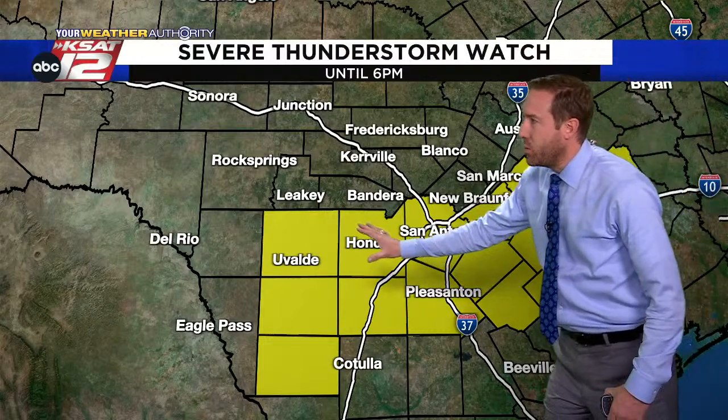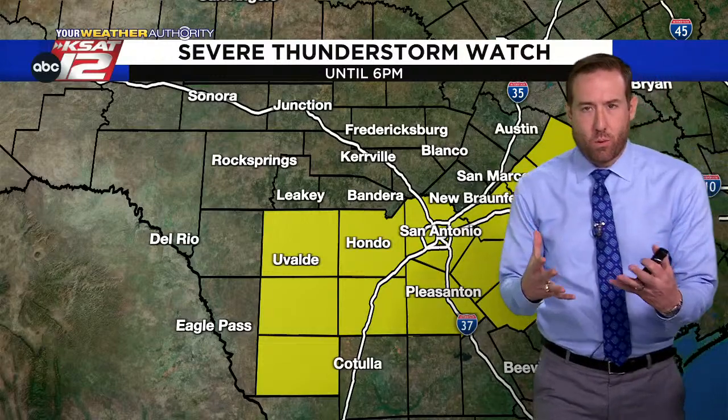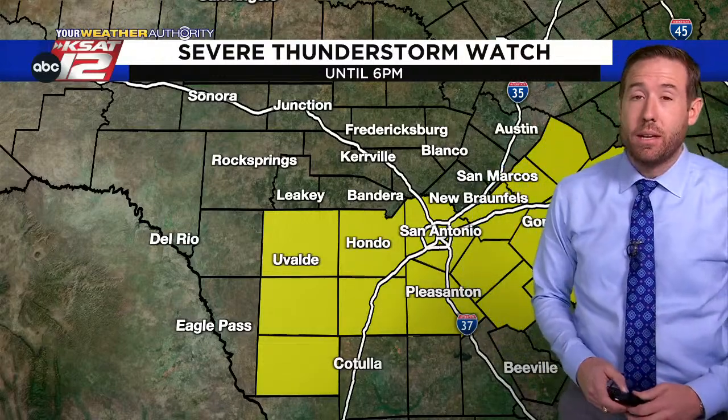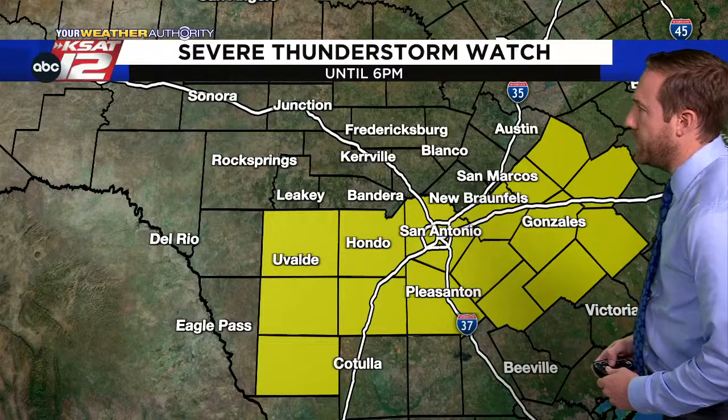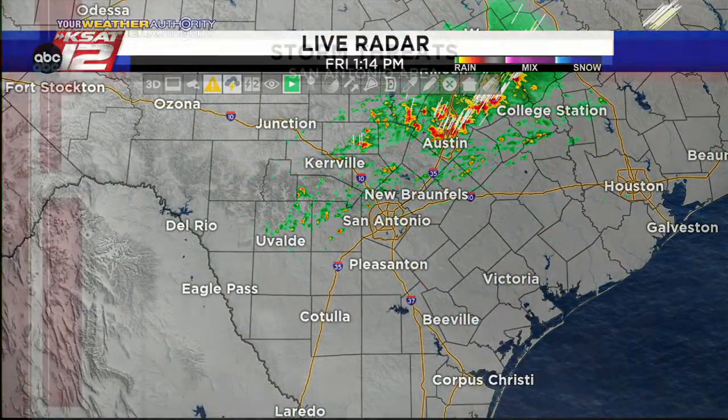And so this is an area where, if this front taps into some of that deeper moisture and some of that warmth, we could conceivably get a strong thunderstorm or two, and that's what we'll be watching. But as I said earlier, so far that hasn't really materialized.